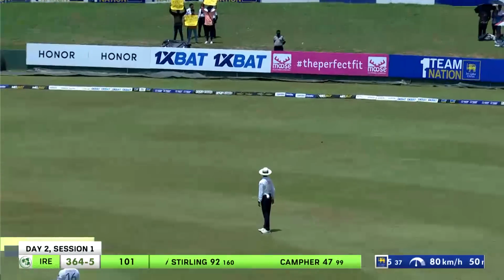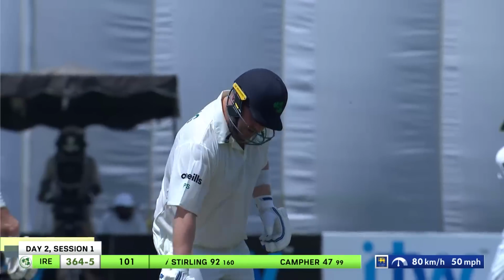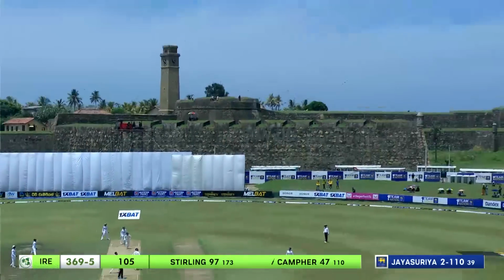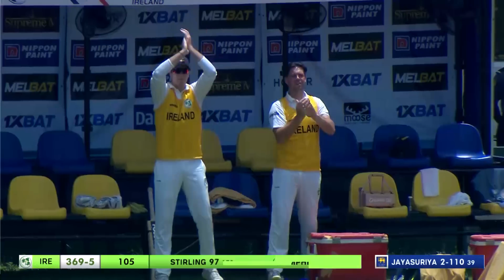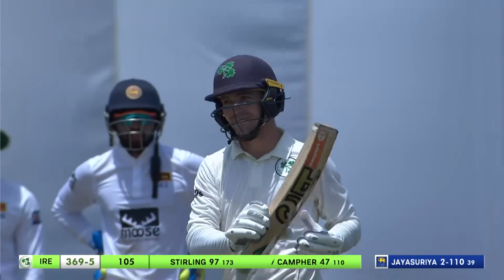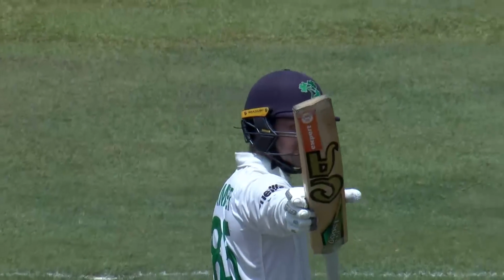Oh, he's good at the sweep. He's very good with the sweep. He's tempted. He's reached for it, and he's given that a wallop. A very good shot that has gone all the way for 6, and it brings up the 50 for Curtis Campher. His first Test match half century.